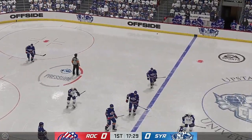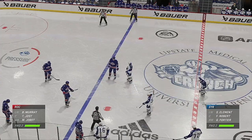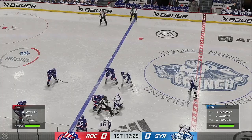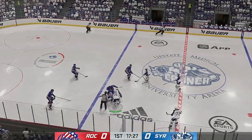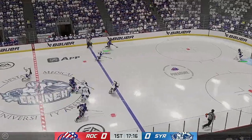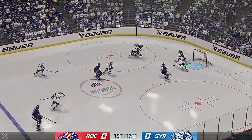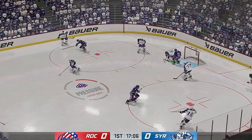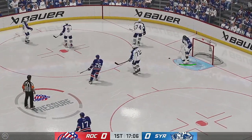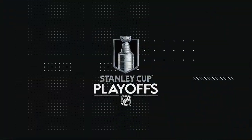And called for the offside. We'll get a faceoff. Lots of time left in this period. Still looking for our first goal. Syracuse will go to work as they win the draw. And it's a quick pass to Murray. He's got a step. Oh, to Marzum on the play. And this is a great play by the tender to anticipate and get across to make that save.